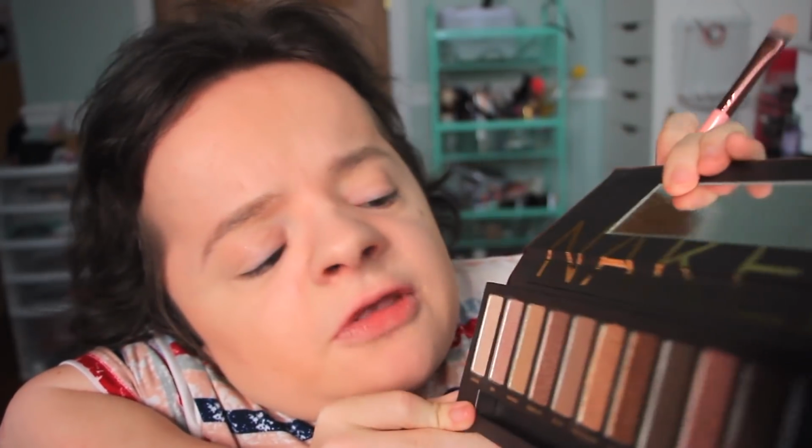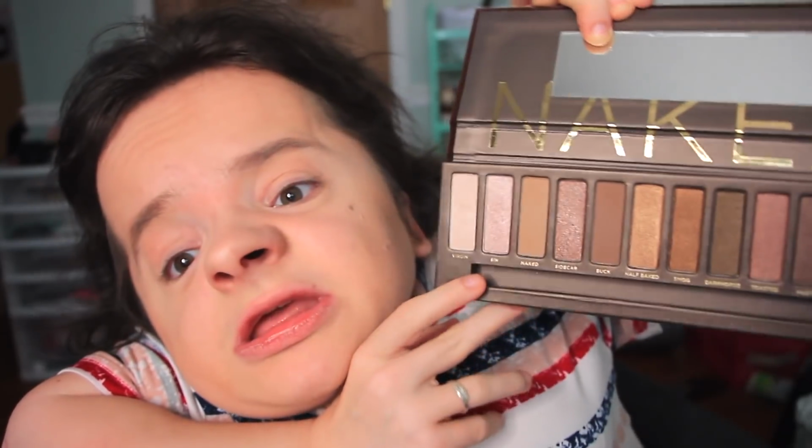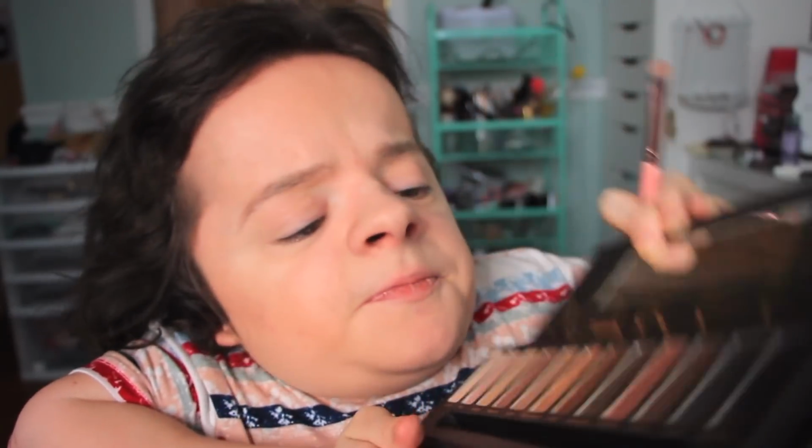Favorite neutral palette. So I kind of do two lid colors to start kind of as a base. Probably unconventional, but I don't care. So I'm going to take the shade Virgin and put this all over the lid.